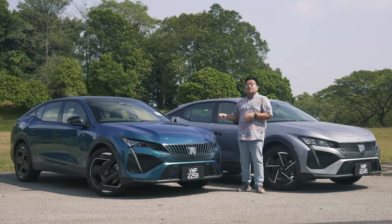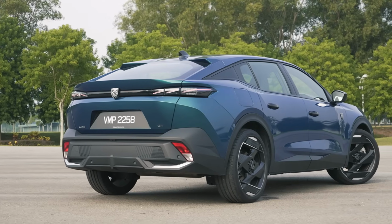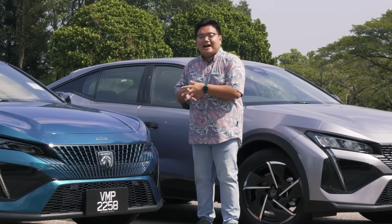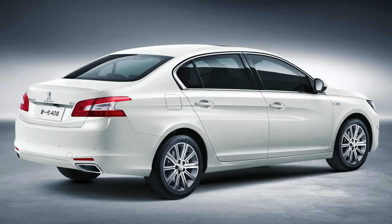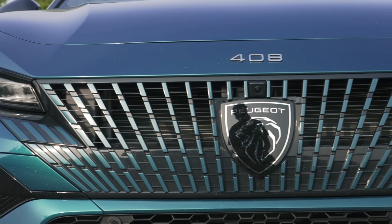I was driving this car for about a week and I turned more heads in this car. I got more looks than when I was driving a proper sports car. It is that eye-catching. Peugeot styling has come a long way from 10-15 years ago, and I especially like the model badging above the front grille over here.